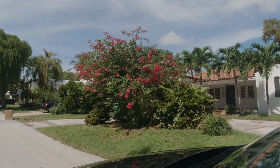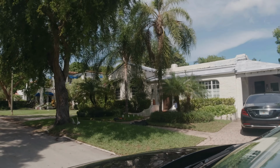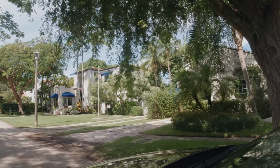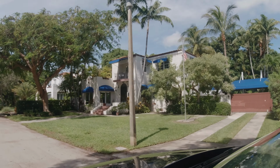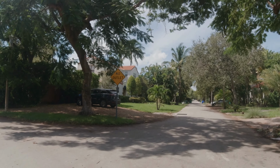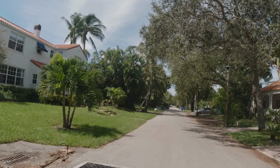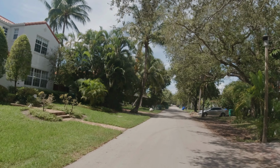The area is also known for its commitment to preserving its historic character. Many of the homes in the area are protected by local preservation laws and are designated as historic landmarks. This helps to ensure that the architectural and cultural heritage of the area is preserved for future generations.